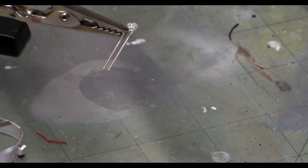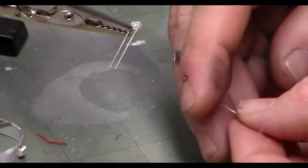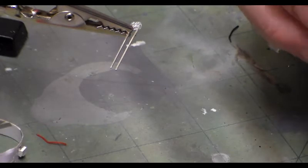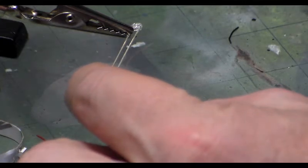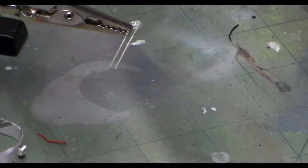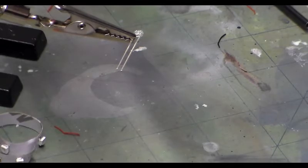So again, we're just gonna fold it over. Actually no, strike that. We're not gonna fold this over. We want to keep it long because the more wire you get, the better connection. Might trim a little bit because you don't need a whole heck of a lot, but the more you do, the better. The bigger the connection, the better it is.